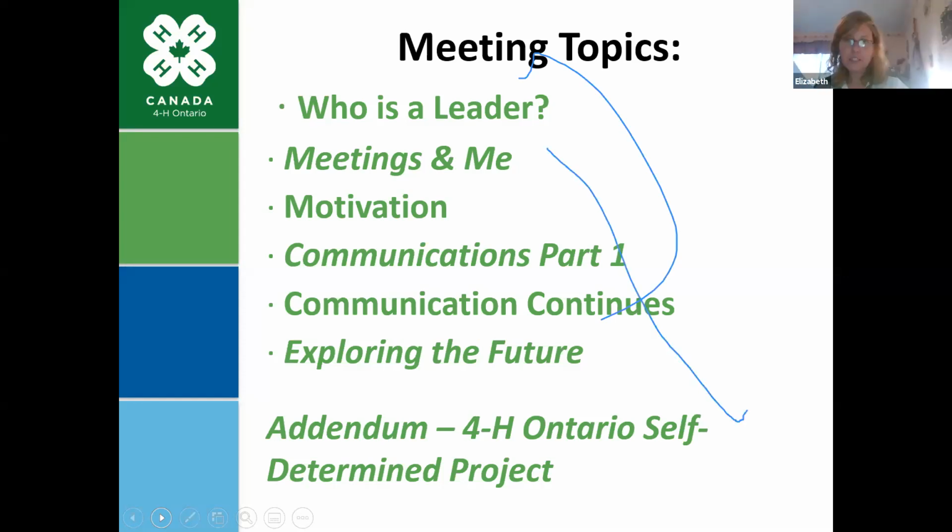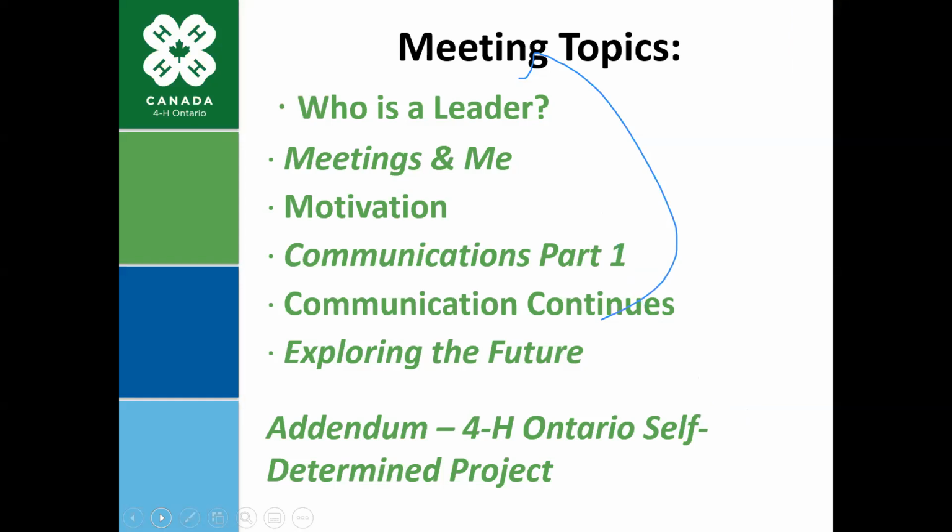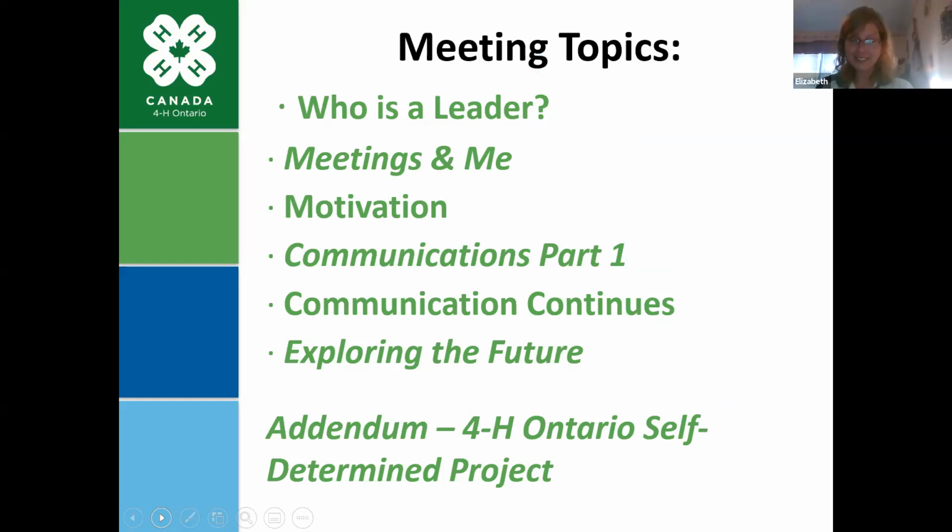Not sure if that's me touching the screen. I don't know if anybody else sees blue lines on their screen. No, I think that's the annotate function in Zoom. So I'll just ask if we can refrain from using that function. Oh, okay, no problem. I thought maybe I was touching some wrong buttons.